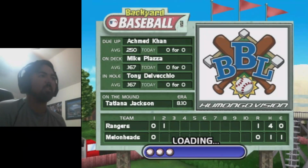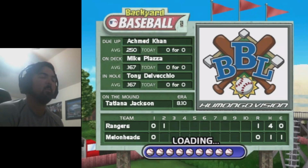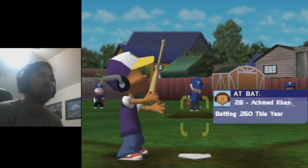Ahmed Khan, Mike Piazza, Tony DelVecchio leading off. These three guys have all been struggling recently. We thought Ahmed had his big breakout game against Oakland, but has not been able to do much.